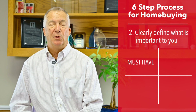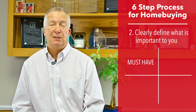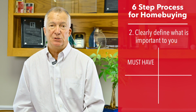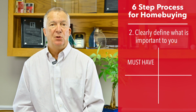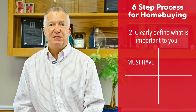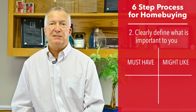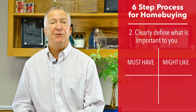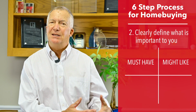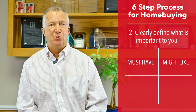These might be, well, we have 3 kids, so we need 4 bedrooms. That might be, we entertain all the time, so we need a really great functional kitchen. There's a number of things which you will consider non-negotiables. The next quadrant says, here are things which we might like. And so we would like to have wood floors. We would like to have a fireplace. We would like to have these kind of additional things which aren't necessarily critical, but sure would enhance your living in a house.